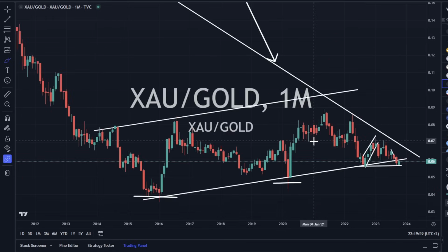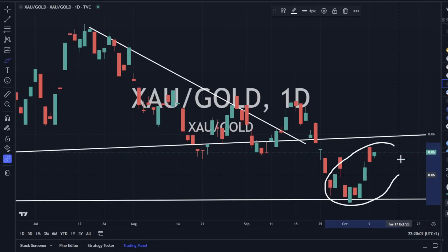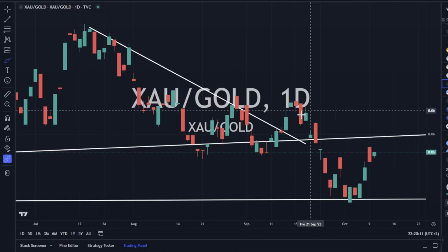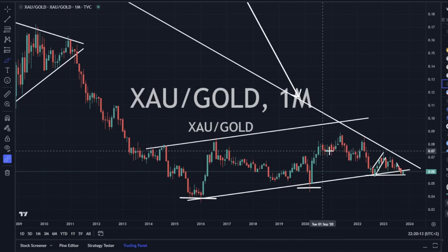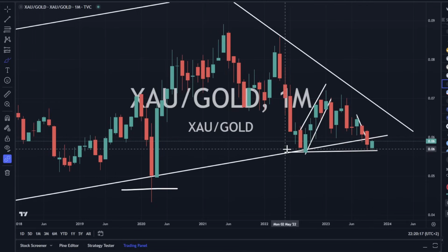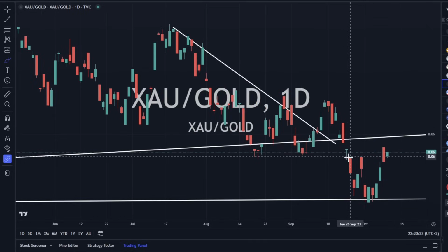XAU to gold ratio. Coming in here, it's looking quite good. 0.86% up today, where the gold and silver mining companies outperform gold. So there is some positioning in gold and silver mining companies. But we still haven't broken that big long-term downtrend. Is this trying to put in some sort of reversal here? Could be. We want to watch it and see what kind of bounce we get in gold, and we'll watch the gold and silver mining companies.